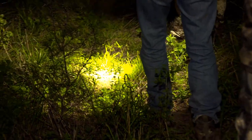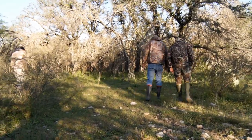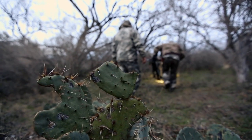If you're in soft ground, pick up them tracks. You can tell running tracks from walking tracks. If it's not muddy, if it's just dirt, fresh dirt getting kicked up, you know that's a fresh track. May not be the right track, but at least it's giving you something to go on.